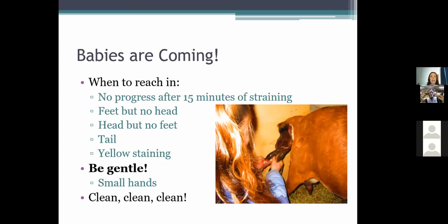Now, when do I recommend intervening? Because goats have those multiples, it's much more likely that you're going to be pulling kids at some point in time. So my rules for reaching in, first off, if that mucus cord passed over 3 hours ago and she hasn't been doing anything, I'm going to reach in and just make sure that everything is okay. For my does that have taken longer than 3 hours to really do anything after they pass that mucus cord, most of them have ended up with either a frank breech or some sort of malpositioning of those kids. So I don't wait too long because I don't want to lose any of those kids.